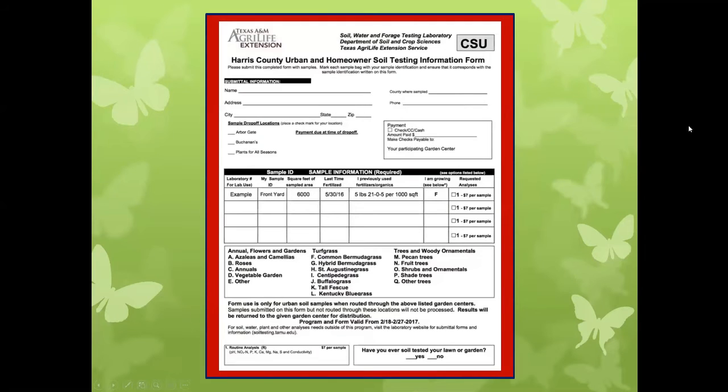Get a soil test. We always suggest soil tests. This is from A&M. This is one of our soil tests that you can do. It's available online. You just go to Texas A&M Ag Extension online soil testing. It will show you how to test it. This is highly recommended if you're going to do in-ground beds, because we need a starting place for the soil that you're going to mix with some compost. We need a good starting place to see where you're at.